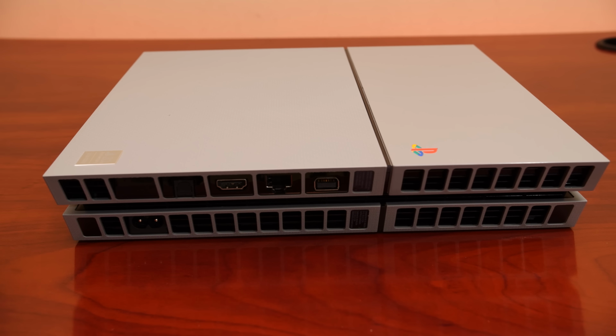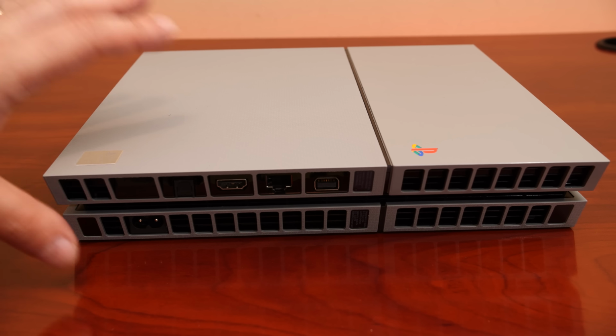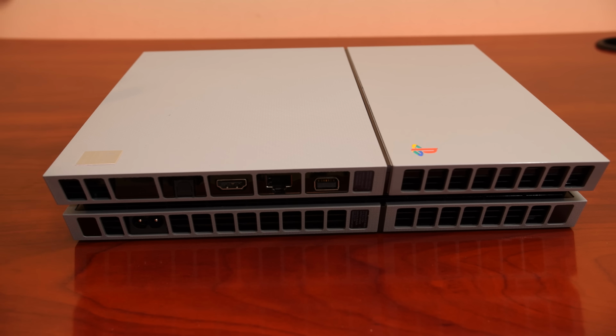Now, this system did come out in 2014, and I am curious as to what version of the firmware this is running, because anything that's below 7.5 should be exploitable. This system should be exploitable by definition, but let's go ahead and plug it in and see what is actually going on.